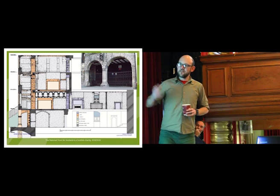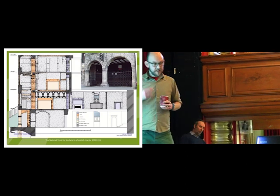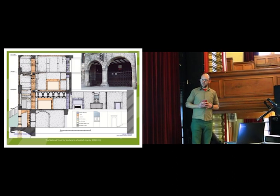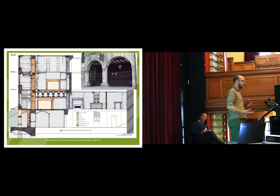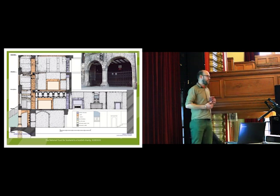What we were also able to do was put big cross-sections through this and think about the physical development of this building. And it's quite interesting, because when you compare the physical evidence with all the written evidence from the council records in Edinburgh, what you start to see is what they call frontage creep over the years, and you get this in a lot of the larger towns in Scotland. You have a timber frontage on the front of your building.